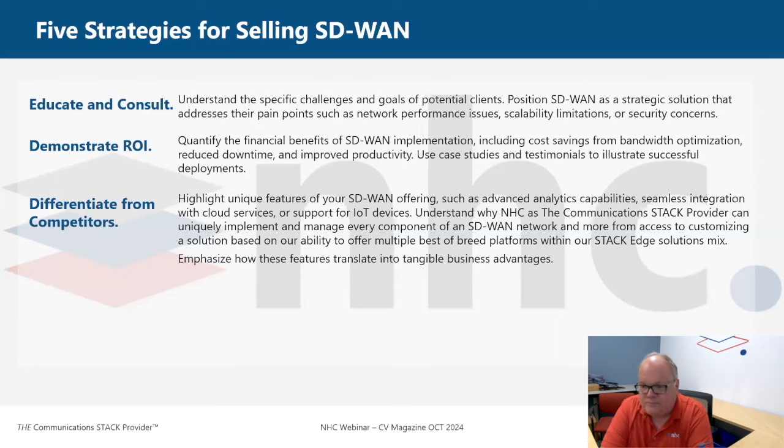Differentiate from competitors. There are individual SD-WAN providers. There are MSPs. There are lots of players out there, but there are very few companies that can offer what the communication stack provider, what NHC can offer, because we have products for all three of these areas. We have just about every network access vendor in Canada and the United States that we could offer. We have a variety of SD-WAN solutions, and we have a variety of security solutions. So we could bring all of that together.